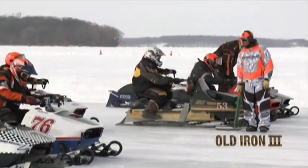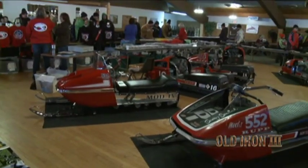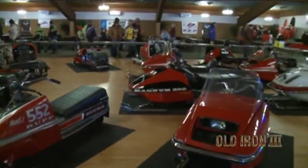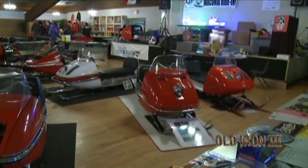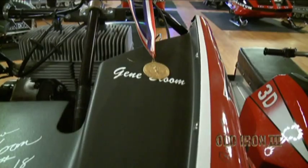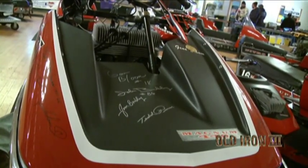Bill has been involved in Rupp for many years, and quite frankly, he's got some of the machines that are highlighted in that ballroom. Now, tell us about some of those. The sled I have in the ballroom is a 73 Magnum. It's Gene Bloom's original 73 Magnum that he raced. I found it, a guy approached me, I bought it, we restored it. It was all together, all intact, and we didn't have to add any parts to it. It was just a piece of history that was frozen in time.